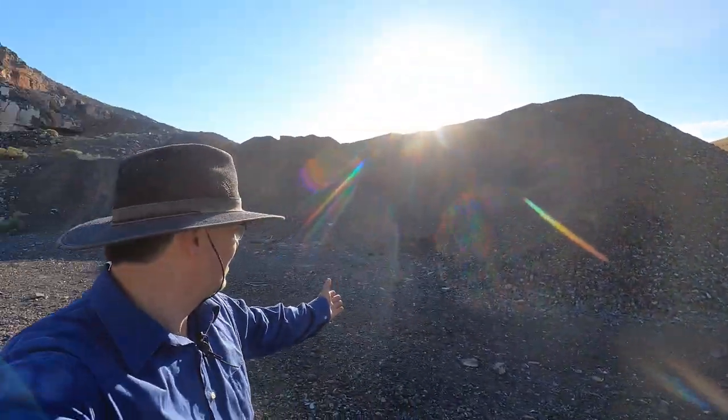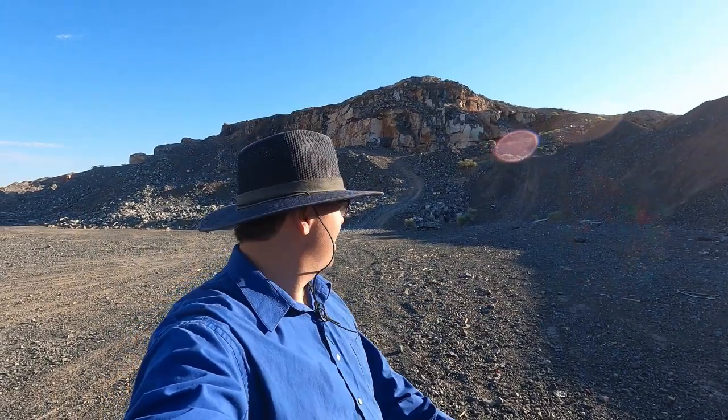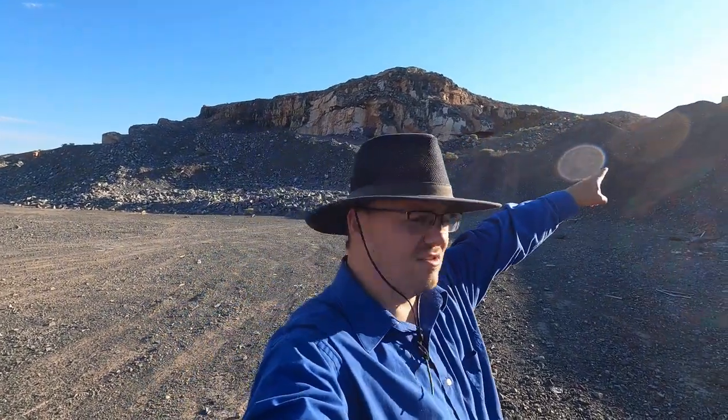Today, I am joined with my dad as we are exploring this old pit here. This is an old mining pit that they used to mine for limestone to make concrete. And there's another pit over on the other side.